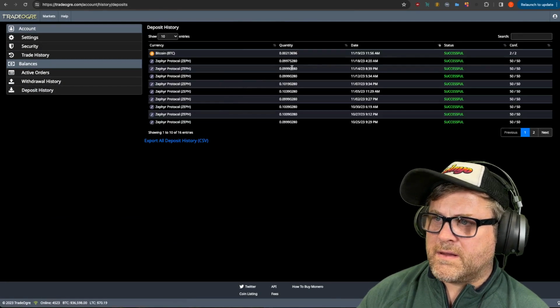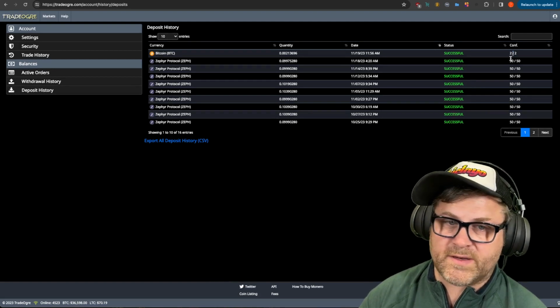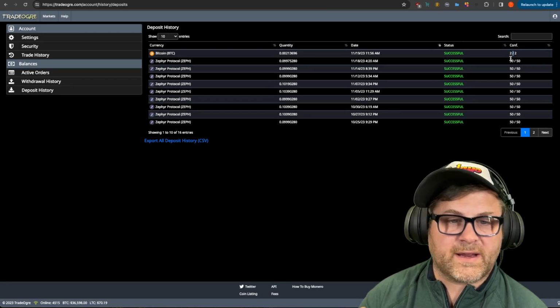Deposit history. If you look, 2 out of 2 confirmations it requires, and that's tradeogre's policy of what it requires. 7Cs might be different, and non-KYC might be different as well. It's all based on what the exchange thinks that finality is the safest.